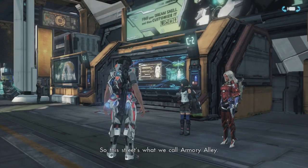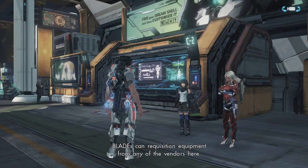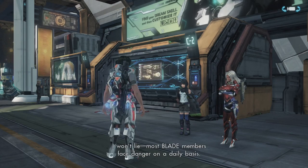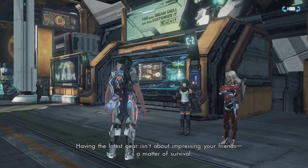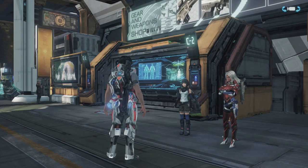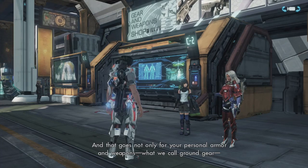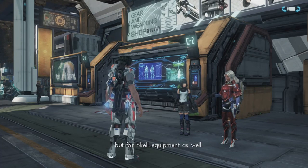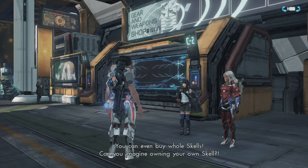So this street's what we call Armory Alley. Blades can requisition equipment from any of the vendors here. I won't lie. Most Blade members face danger on a daily basis. Having the latest gear isn't about impressing your friends. It's a matter of survival. True enough. And that goes not only for your personal armor and weapons, what we call ground gear, but for skell equipment as well. You can even buy whole skells. Can you imagine owning your own skell?